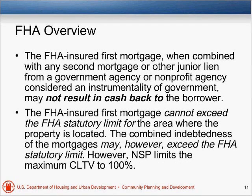Now, many of you already know that FHA does allow multiple liens on the property, but there are some restrictions that apply. The first is that the FHA-insured mortgage, when combined with any second mortgage or other junior lien from a government agency or nonprofit agency considered an instrumentality of government, cannot result in cash back to the borrower. That's one of our main restrictions. The second is that the FHA-insured first mortgage cannot exceed the FHA statutory limit for the area where the property is located. The combined indebtedness of the mortgages may, however, exceed the FHA statutory limit. However, NSP limits the maximum CLTV to 100%.